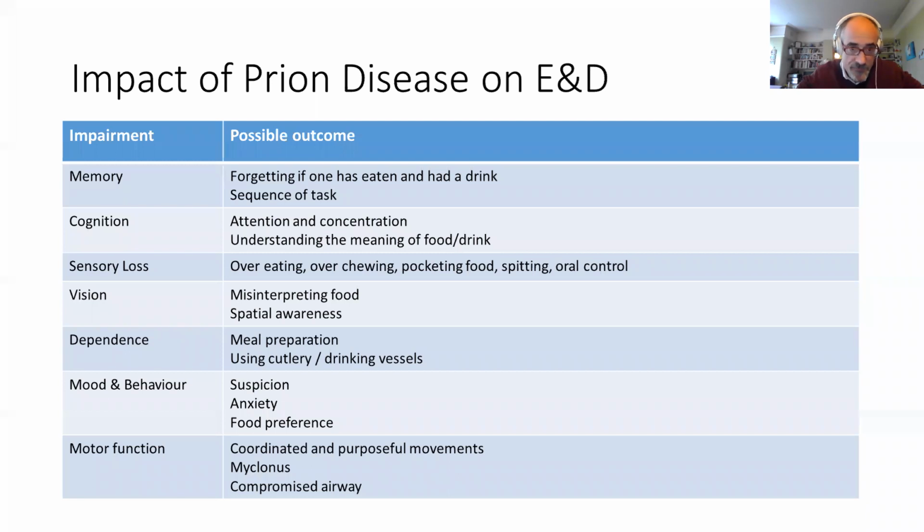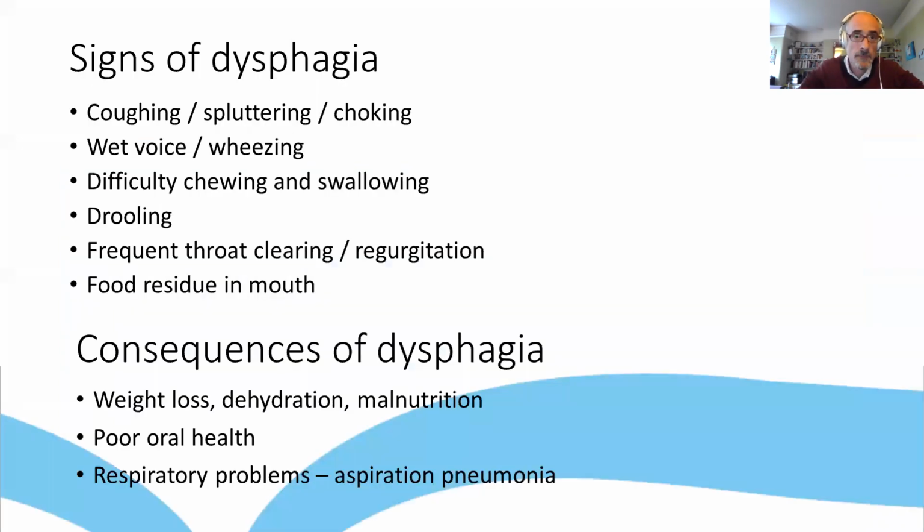And then motor function, being able to bring about purposeful and coordinated movements, can affect someone's ability to eat. Myoclonus, as Margaret was saying, can make it really, really difficult to get food to the mouth. And the consequences of this can lead to a compromised airway, and we'll look at what the possible consequences of that can be in a moment.